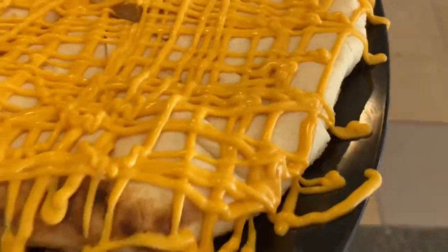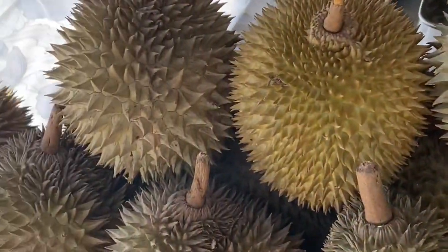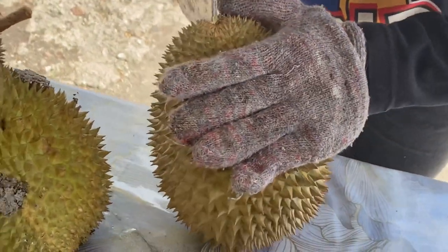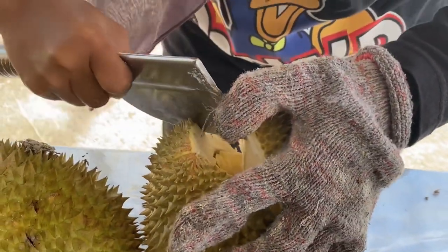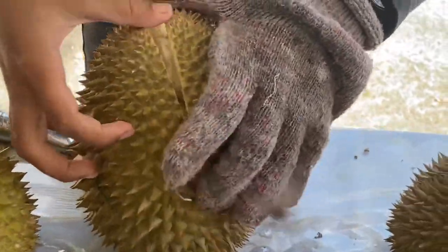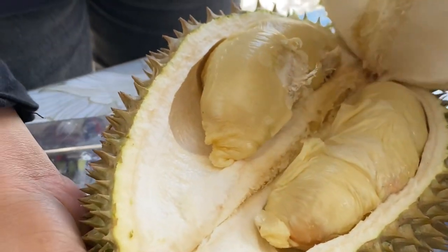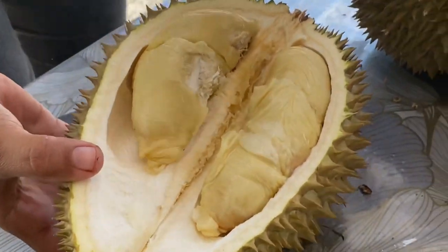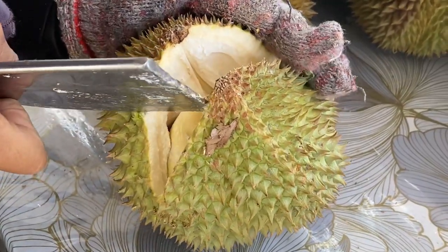Actually after we have this cheese naan, there is a durian stall nearby, and they challenged me because I don't actually eat durian, so they tried to challenge me to eat some. But the way I look at it, I'm still not that prepared to have it, even though you can see it's nice and looks delicious.